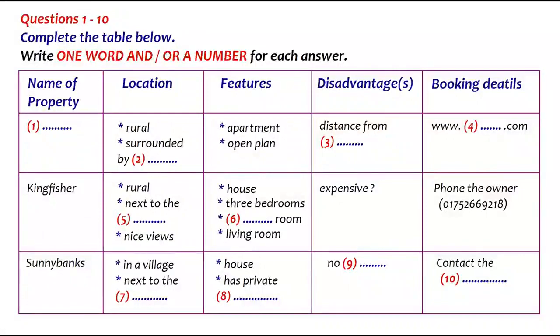Sounds okay. Can you tell me a bit more about it? Well, it's an annex to the owner's house, and it's an apartment with two bedrooms and an open-plan living area. Well, I like the sound of it. Is there anything we might not like about it? Well, it's quite a distance from the nearest shops, that's all. Okay. And, well, I'll tell Mary, but I don't think she'd mind that. Do you know how you book it? You have to book on the internet.